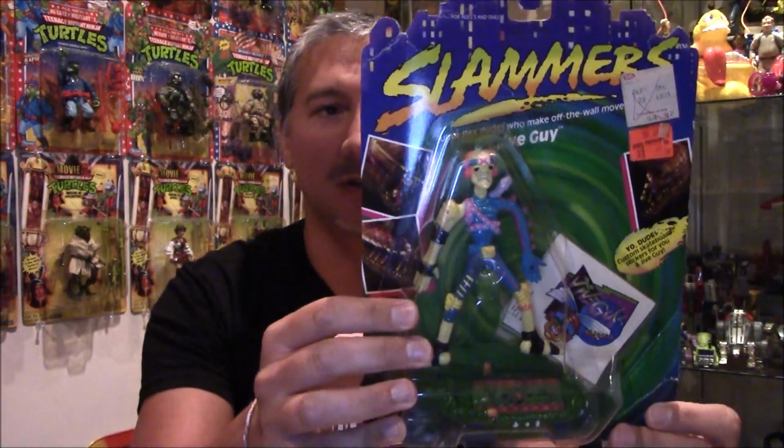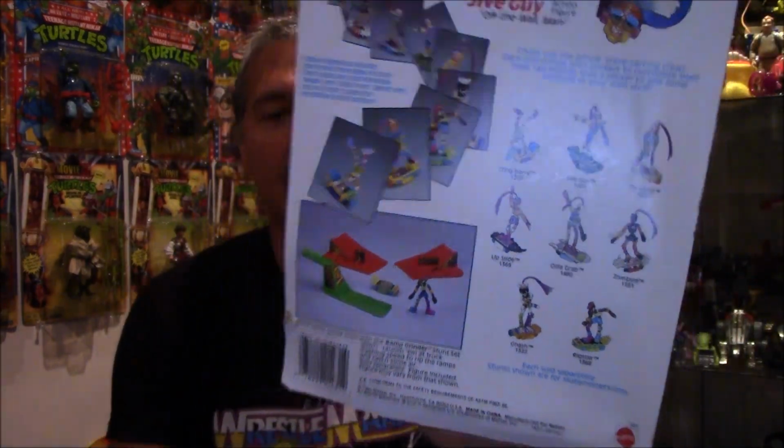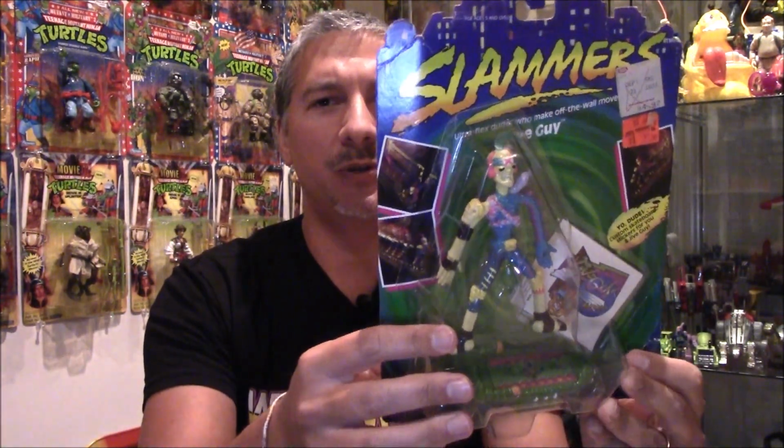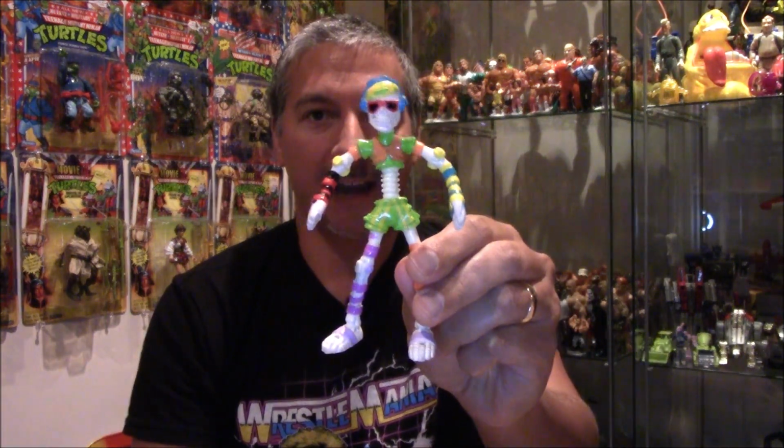So this is what the cards look like. And you can see them on the back there, the different collection. Again, it's not a widely popular or known line. I looked on YouTube for commercials and things, and I just could not find anything on this series. I just don't think it did well. But anyway, I found one of the figures, Ding Dang.